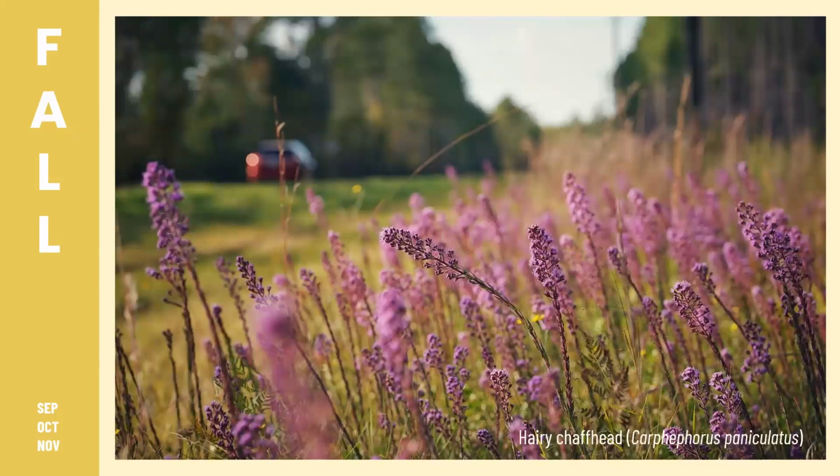And then our Carphephorus. So Carphephorus has been moved by some into the genus Trilisa. So I'm still using Carphephorus here. If you consult the Florida Plant Atlas, they still have Carphephorus as the primary name, although you can find it by Trilisa. If there's anyone who has made the transition to Trilisa, I wanted to at least mention it, but I'm still calling it Carphephorus, partly because it's one of the funnest ones to say. So hairy chaffhead, the Carphephorus paniculatus, again, just putting on a stunning roadside display.